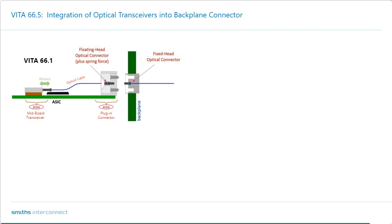First, let's take a step back and look at the history a little bit. Earlier VITA standards like VITA 66.1 defined a passive optical backplane. The typical scenario is you would have your transceiver midboard right near your ASIC, and that ASIC could be a very large FPGA, a multi-core processor, or a multi-port gigabit Ethernet switch. People would typically place their transceivers really close to the ASIC, and then run a fiber to the backplane connector on the plug-in card, and that in turn would connect to the connector on the backplane side. So it was an entirely passive connection. The spring to maintain the mating force was on the plug-in side, on the left there.